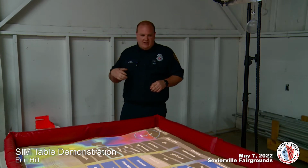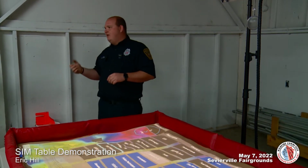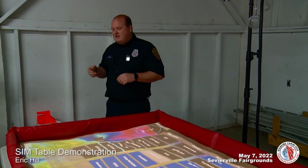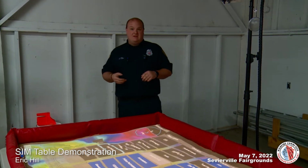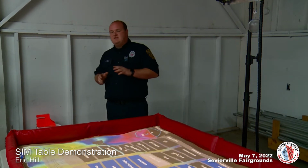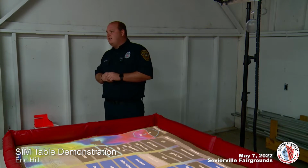So we have chosen an area inside our county. I will not disclose this area for various reasons. I will tell you this is an area we've never experienced a fire in to this point, so I don't want to disclose it just in case anybody's there.